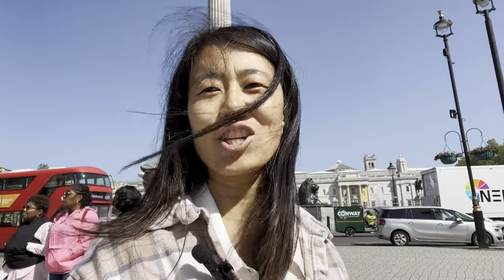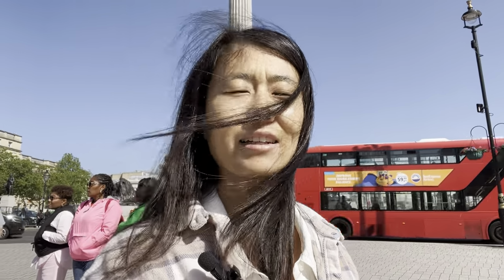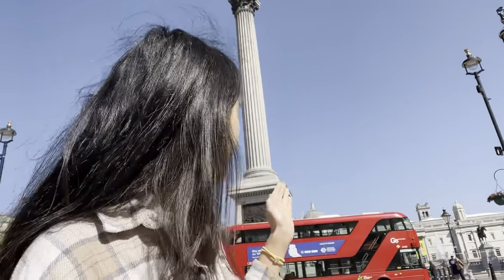Behind Trafalgar Square is, I personally think, the country's best gallery, the National Gallery. If you go inside you can see some amazing paintings. This week, I think it's the 200 years of celebration, so they did a light show at night. It was really, really beautiful. So whenever you come to Trafalgar Square, don't forget to visit the National Gallery behind it.